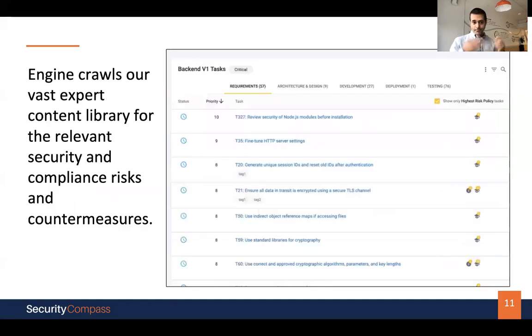Based off of that, our engine crawls a vast content library that we're updating all the time with a number of different programming languages, compliance requirements, et cetera, and pulls out a set of very specific, actionable controls or security requirements that development team can look at and implement quickly.